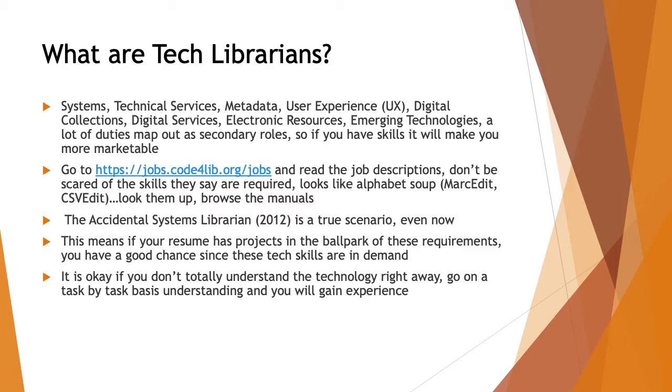I bring up the book, The Accidental Systems Librarian, because usually these jobs are accidental. No one's really trained for them, as they're usually librarians and they say, hey, you're good at tech. Okay, you're going to be the new systems librarian or the tech librarian. So you all have a unique position where you're still in library school. I was looking at the class schedules. They have a lot of tech classes, which I will show you in the coming future, that you can take and prepare yourself to have these skills when you apply for these jobs.